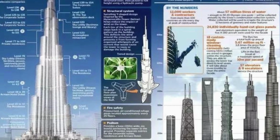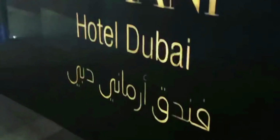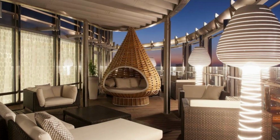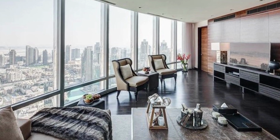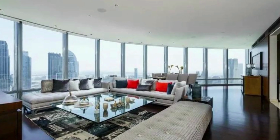What's inside Burj Khalifa? In the lower floors, there is a luxury hotel. The Armani Hotel, 15 floors and 304 rooms of pure elegance, designed by one of the best Italian designers. On the upper floors, there are over 900 private apartments, indoor and outdoor pools, corporate offices, and representative suites.